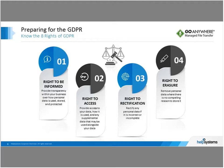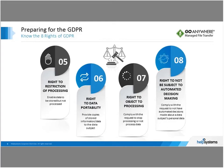So again, it goes back to the right to access. You need to know where it is. You need to make sure that the data that you erase is all the personal data you hold of me. If you shared it with anybody, you have to have GDPR contracts in place to make sure that the people hosting the data also know that not only have to keep it secure, but when you request for it to be removed, they have to remove it. That's going to be quite a hard one to implement.